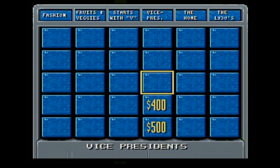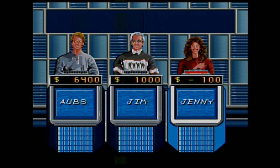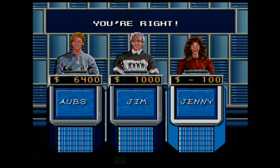400. The answer is: he ran for vice president on Richard Nixon's 1960 ticket. Jenny? Henry Cabot Lodge was his name. Jenny's out of the hole, and now we have the last clue.